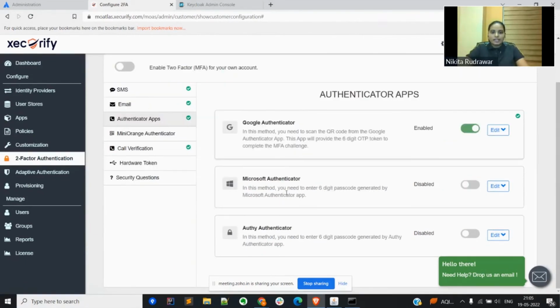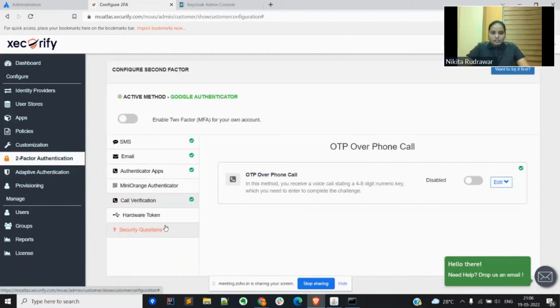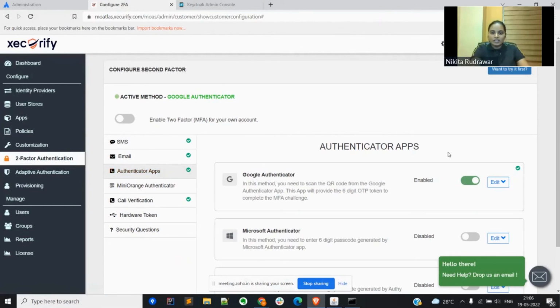Then it supports authenticator applications like Google Authenticator, Microsoft Authenticator, Authy, etc. Then we have the authenticator application from miniOrange as well. Here you can configure push notification as well, where the user just has to click on yes and he gets logged in. Then there is call verification, hardware tokens, and security questions as well. For demo purposes, I have configured Google Authenticator, and we will be checking the login flow for Sanket.